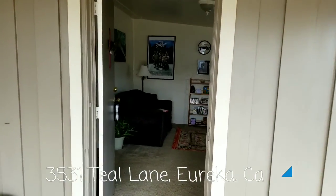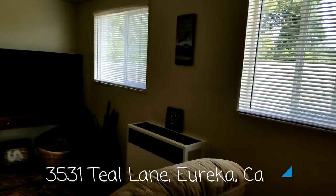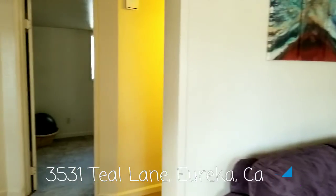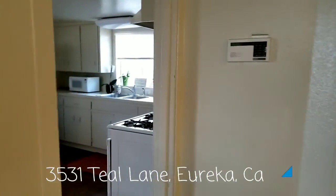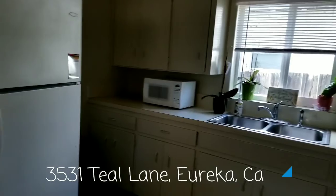Simple, low-maintenance floor plan includes a wood stove, two large bedrooms, and a smaller bedroom or office. It has recently been upgraded with new paint inside and out, newer carpeting, dual-pane windows, laminate flooring in the kitchen, newer water heater, and two wall heaters. A new roof in 2013. All appliances are included, as well as the bedroom set.